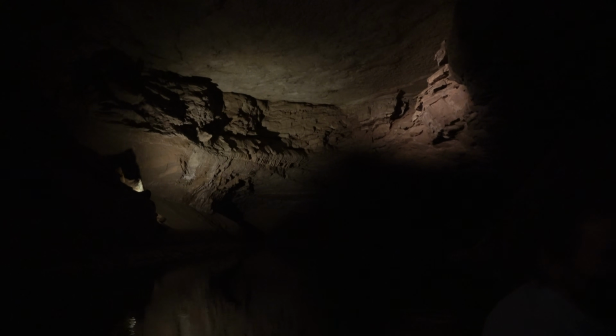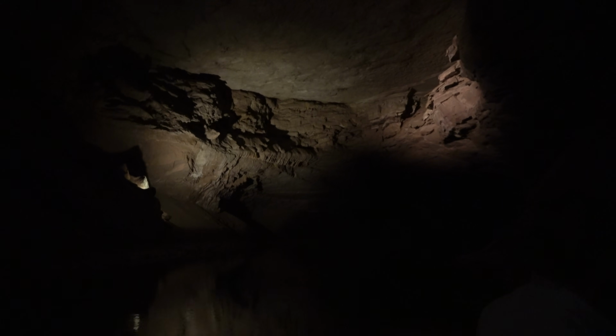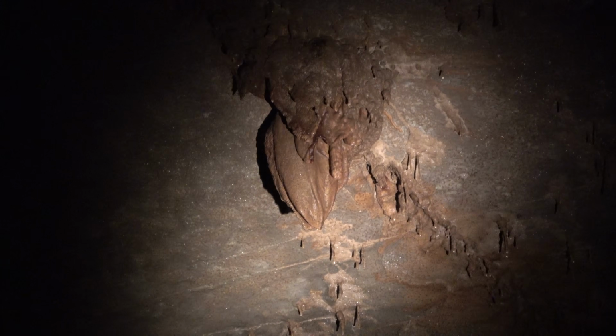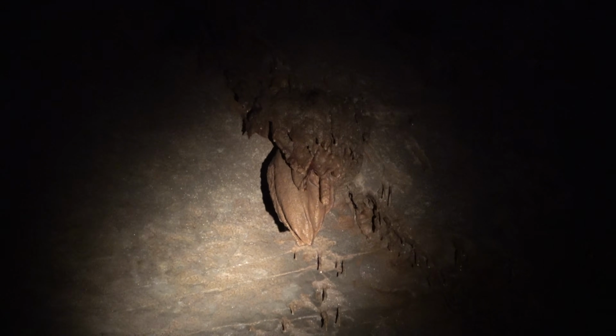We also have a tricolor bat and a little brown bat that resemble fuzzy brown chicken nuggets. So our bats are pretty teeny tiny. And as you look at the ceiling, you'll notice our stalactites are pretty small too. This one is the biggest stalactite in the cave, ladies and gentlemen. Pretty impressive, isn't it? We call it the fraying hands.